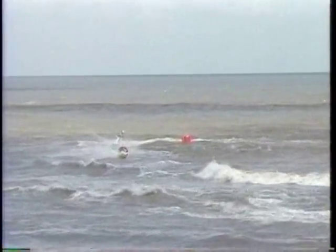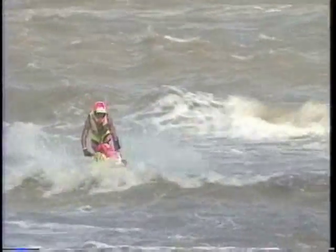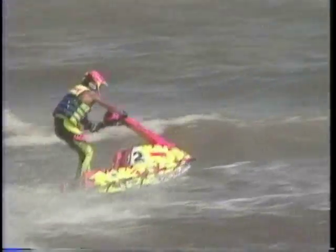On the far side of the course is boat number 2. That is Chris Fischetti. He is currently in third position. He has had a very rough season, and earlier we talked to Chris about his injuries.